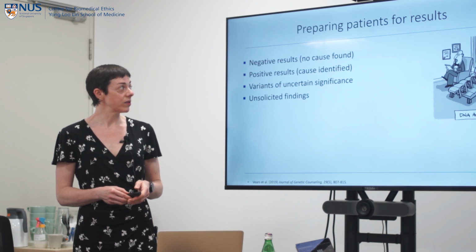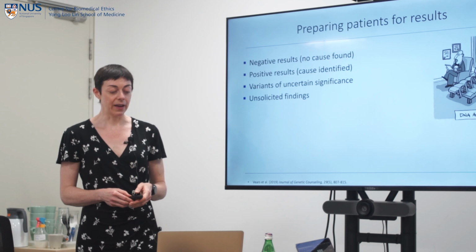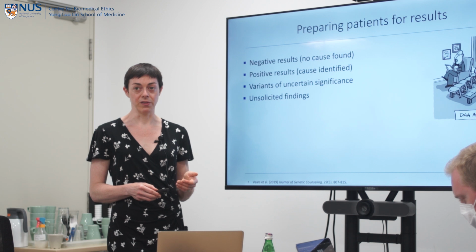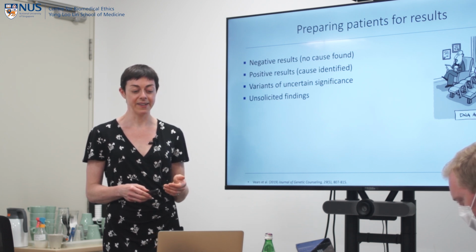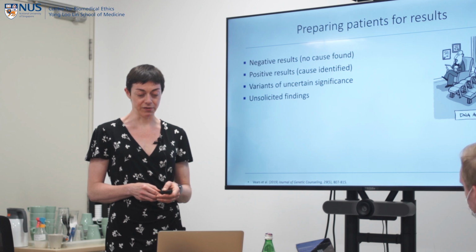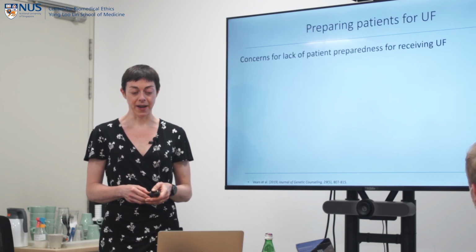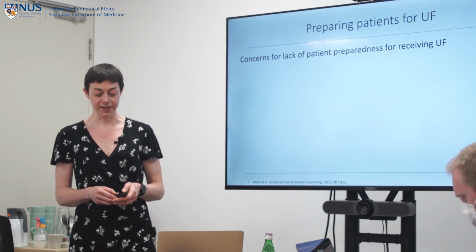So they talked quite a lot about the need to prepare patients for results, and that was for a range of different results. So preparing them for negative results, so no cause being found, preparing them for positive results where a cause is identified, but also preparing them for the fact that variants of uncertain significance are quite common, and talking to them about the potential for unsolicited findings. And there were quite a few concerns about patients not being really prepared enough to receive unsolicited findings.